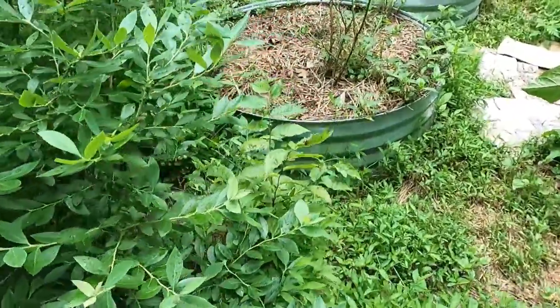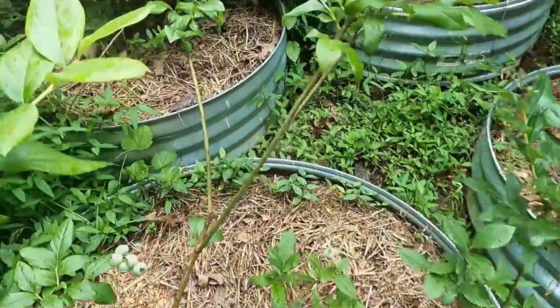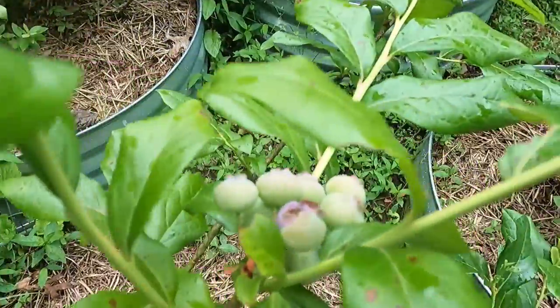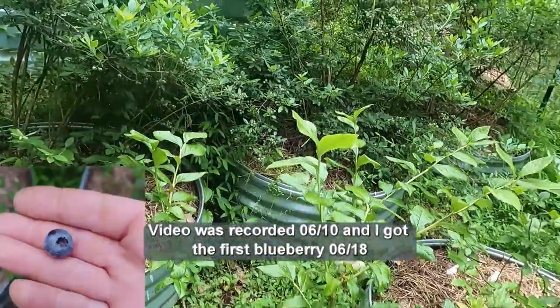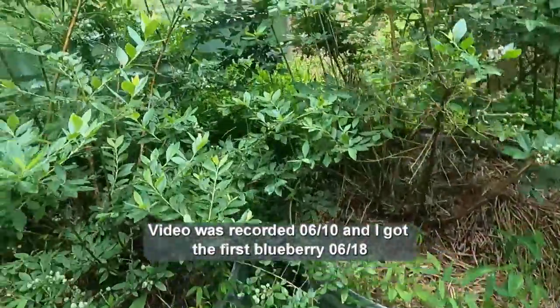And I was coming back here to check on these blueberries, is what I was really doing. And they're just now starting to change colors. I see something wrong with that top one there. I don't know if that got sunburned or what happened to it. Surprised the birds haven't ate all of these yet.